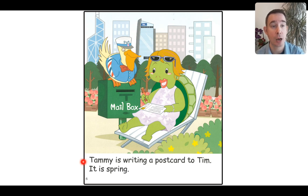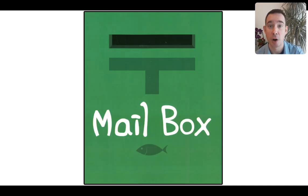Tammy is writing a postcard to Tim. It is spring. Do you know what a postcard is? It's like mail. You put it through the post and you write a little message to somebody, maybe a friend. And you can write about a place that you're visiting, maybe someplace that you are, and you tell them all about it. So Tammy is going to write a little postcard and put it in this mailbox and send it to Tim. There's our mailbox.